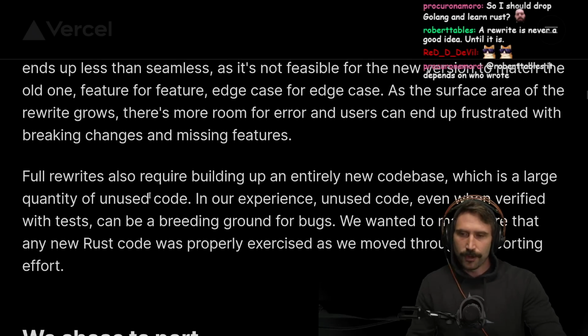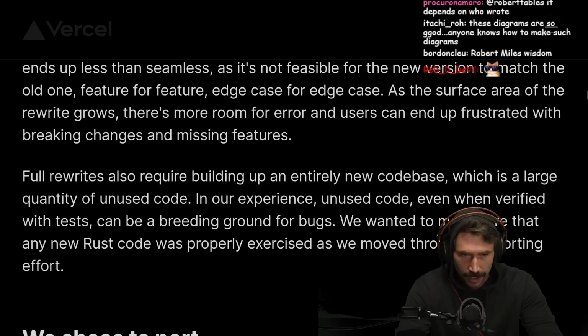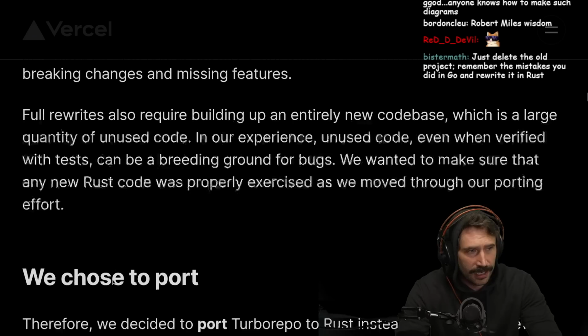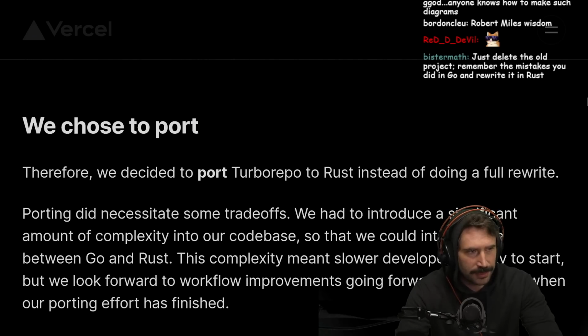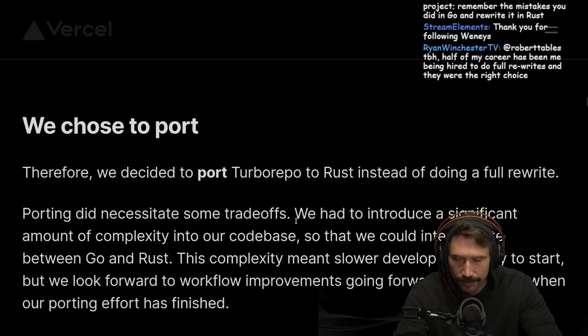Almost. Full rewrites also require building an entirely new code base, which is a large quantity of unused code. In our experience, unused code, even when verified with tests, can be a breeding ground for bugs. We wanted to make sure that any new Rust code was properly exercised as we moved through the porting effort. This is good. Just delete all the old project. Remember the mistakes: you didn't go and rewrite in Rust. We chose to port. Therefore, we decided to port Turbo Repo to Rust instead of doing a full rewrite.